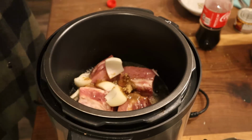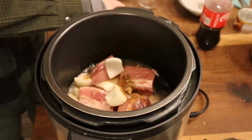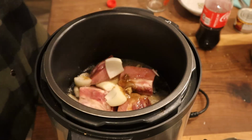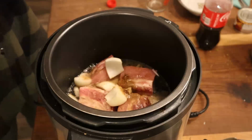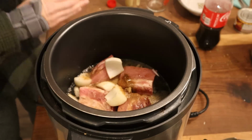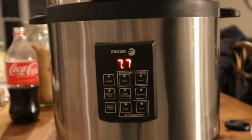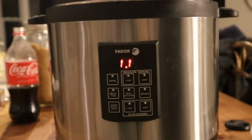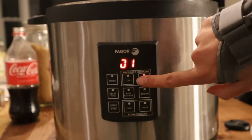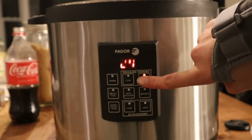Okay, so I put 1 cup in. Here is our 1/2 cup. And then I'm just going to add a little bit of garlic. And a pinch of salt. Put the lid on, set it to seal, and then put it up to 60 minutes.